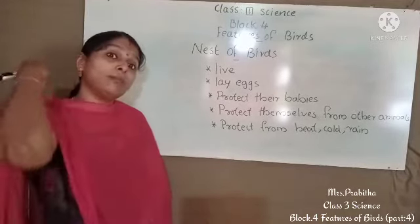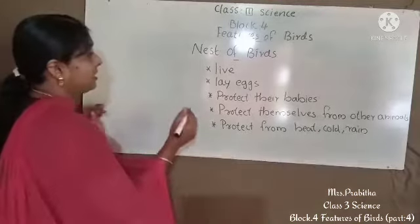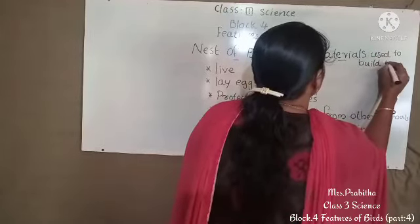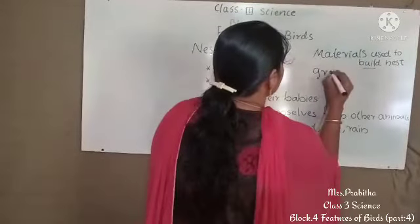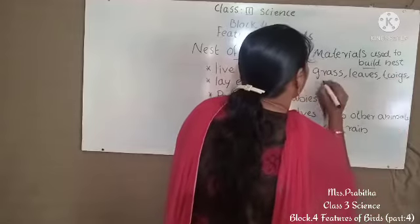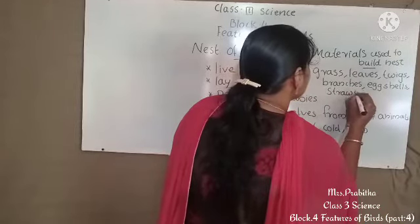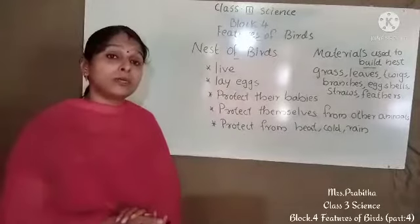Then we know the birds use different materials to build their nests. Can you say some of the materials the birds use to build their nests? Which are the materials used by the birds to build their nests? Yes, grass. Leaves. Then we know twigs. Branches. Eggshells. Straws, feathers. These are some materials used by the birds to build their nests.